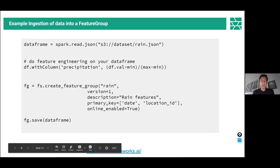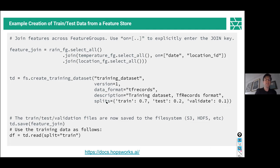A data scientist can come along and say, well, I'd like to join a bunch of features together. I'd like to join this rain feature group with the temperature feature group, with the location feature group. I don't want to use the query planner, which is going to try and find a common join key between the feature groups. I'm going to explicitly specify the join keys, and then I'm going to create training data sets out of this data frame that I get back from the feature join.